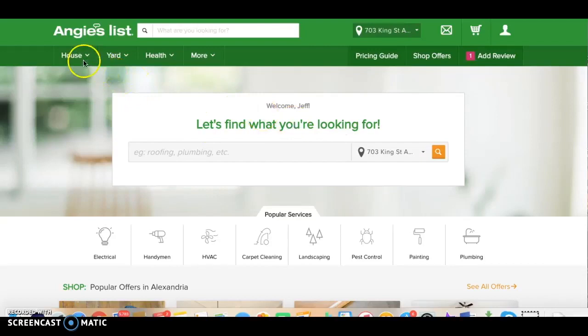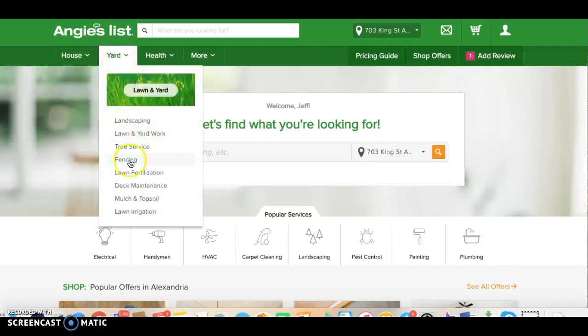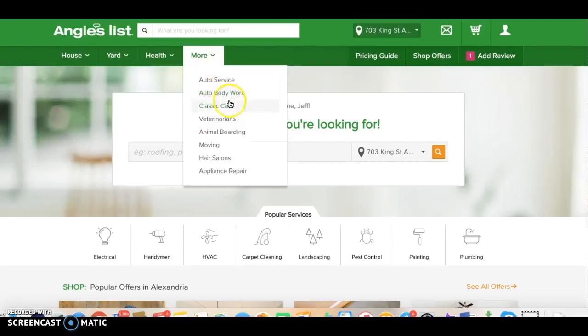And the cool thing about Angie's List is it has all types of plumbing, roofing, heating, all the household stuff, landscaping, fencing. It also has health, so you can get a dentist on Angie's List, different things like that. It has car stuff, veterinarians, animal boarding, moving.